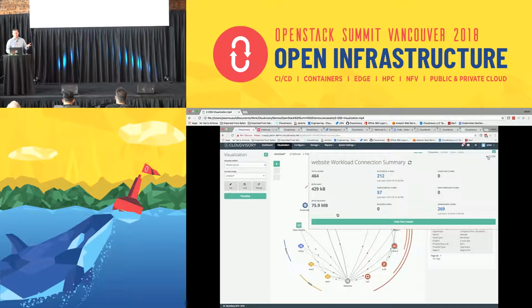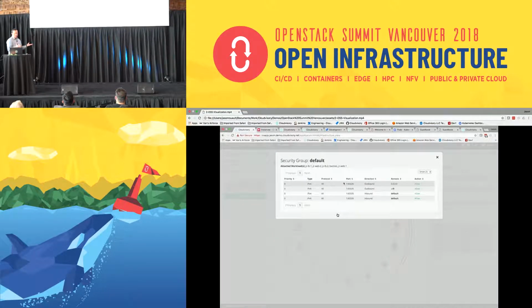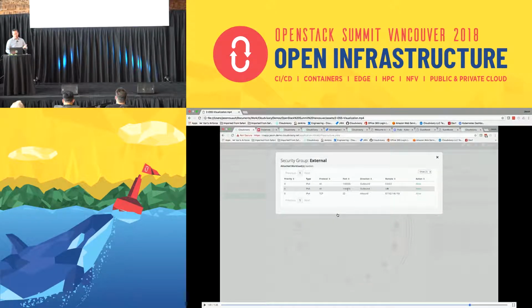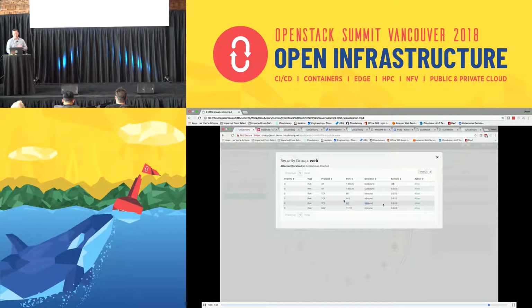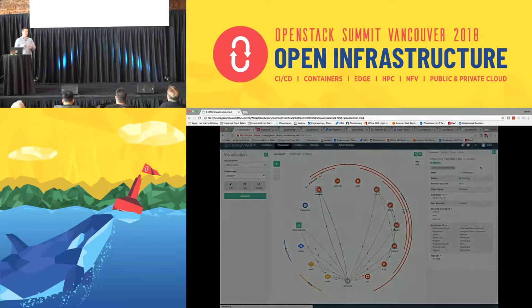Now, I don't think port 22 is supposed to be open like that, so I'm going to look at the security group rules on this workload. I can see I've got the default policy here. It's kind of standard, allowing outbound everything, inbound within the project. That one looked all right. I'll look at this external net security group here, and I see I do have a port 22, but it's to a specific IP. That's good. So that's not the problem of this connectivity. I'll click on the web security group rule, and here I see port 22 inbound from anywhere. That's not a good thing, okay? So I probably want to take care of that. So just quickly by visualizing, I was able to diagnose that.